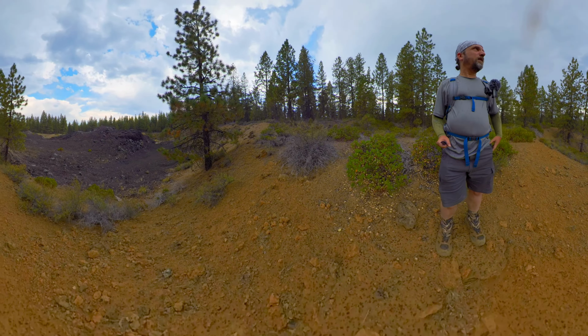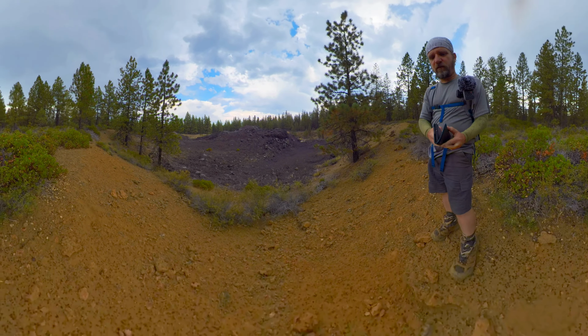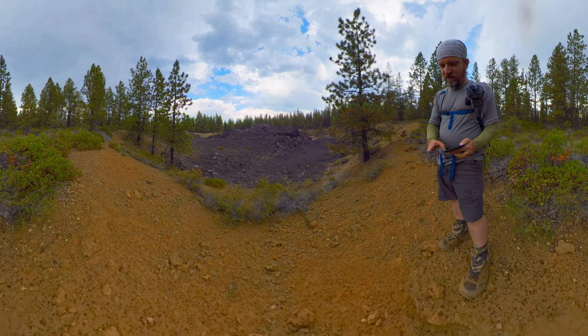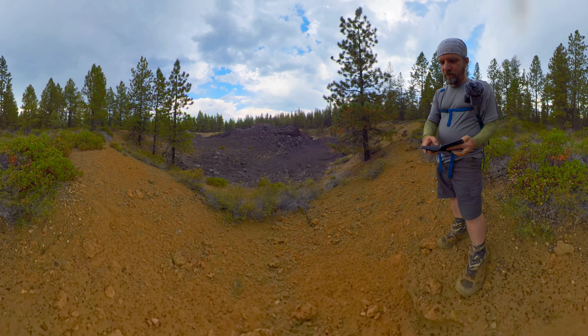It's a good angle of the geologic feature, man-made feature. I don't know what to call it. It's halfway in between the two.